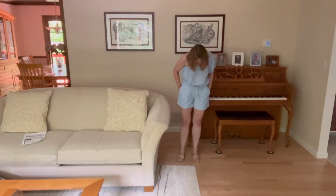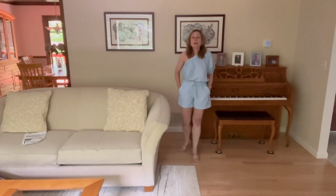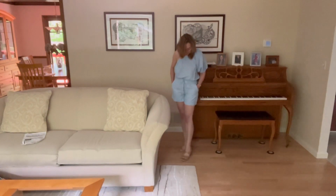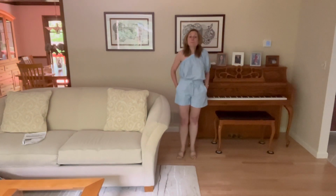I think this outfit is adorable and very unique to me. And a pair of strappy nude sandals were on my list. So I'm happy I fulfilled these items.